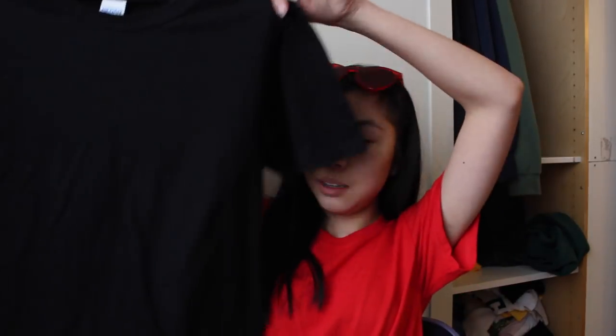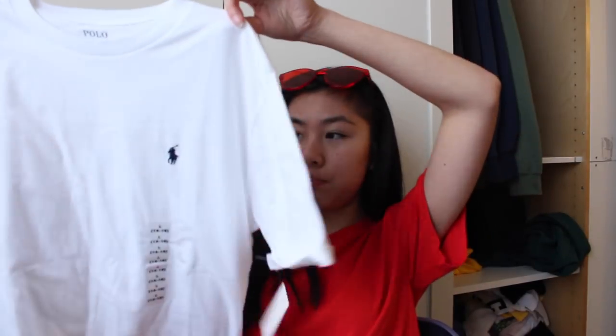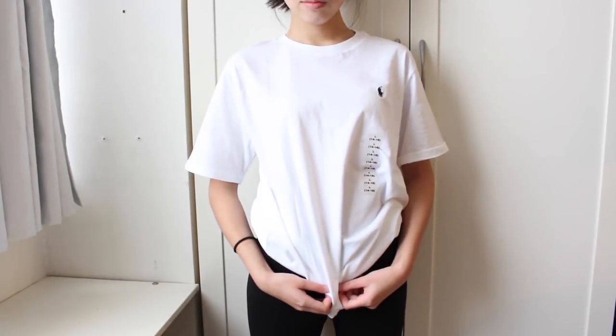So I have this black one, and I have this beige one. These are super cheap. You can get them for under $5. Actually, every single t-shirt I own is pretty much under $5 except the branded ones. So I got this beige one, and the last one is this plain white polo shirt. Since I'm really into streetwear, I really like the branding on my clothes, so it has the little polo pony thing on it. I don't even know what that is, but yeah, just a basic white shirt.